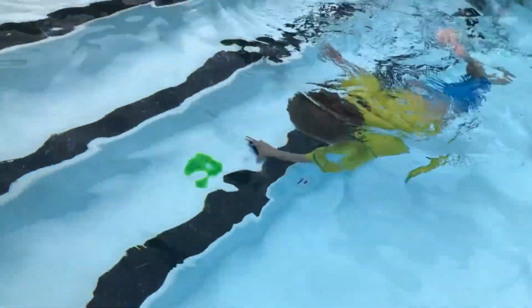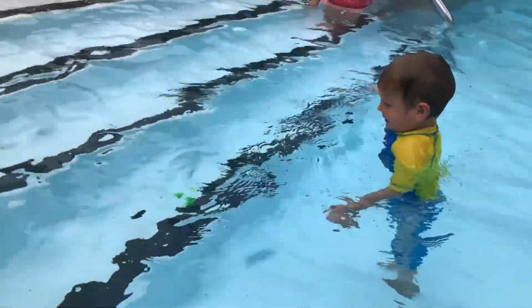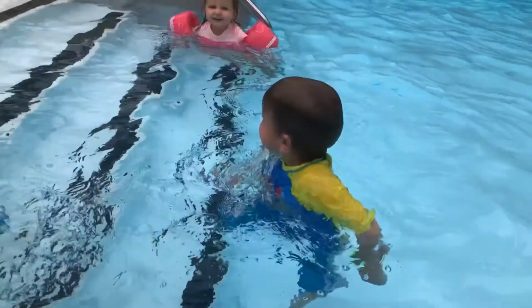Oh, so good. A few days later, Miles even progresses so far as to get objects off of the steps. If you notice, he is submerging his face, blowing his bubbles, controlling his breathing, and clearing his eyes without using his hands, putting it all together like a rock star.